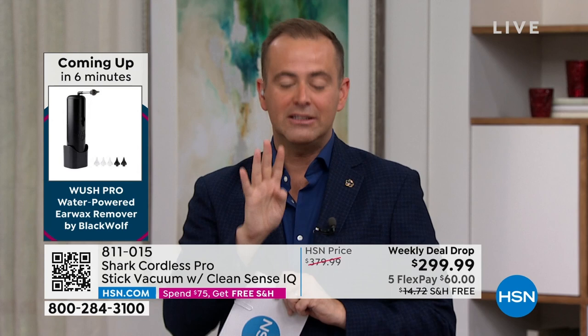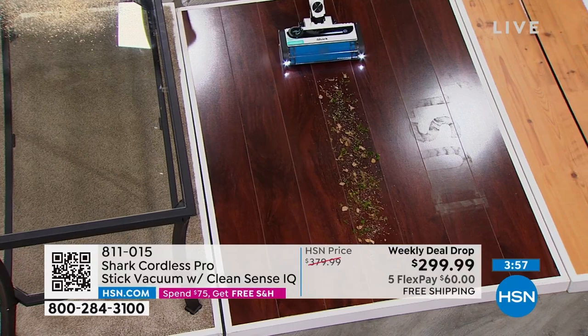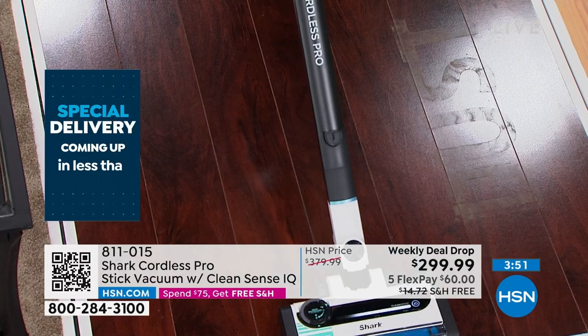We have 4 minutes left, but the mess is they don't stop coming, Trace. They don't stop coming. Remember, self-cleaning brush roll. So if you've got pets at home, if you've got people tracking all of this dirt in, remember, it's sensing the mess. It's adjusting its speed to whatever type of mess that you have. And then it goes right back down.